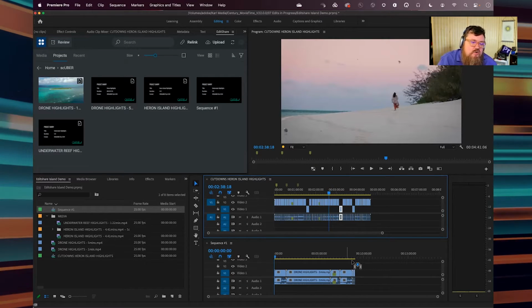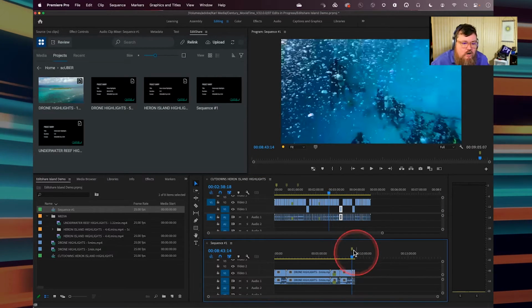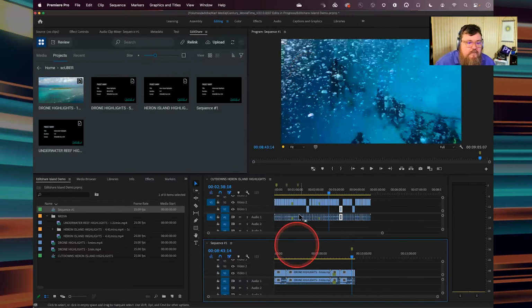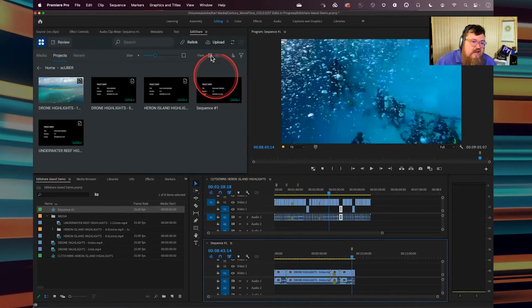Now I can choose to upload this. And in fact, if I have some comments here, I might want to come here to the end, add a marker. And at this point, I'll double click on the marker and just say, check these shots, click OK. And at this point, if I want to upload this, I can upload this back in.